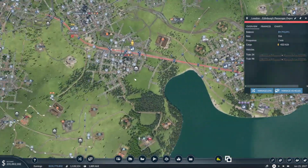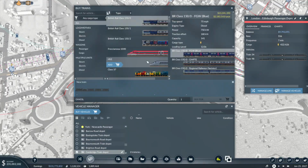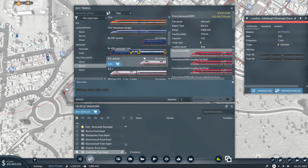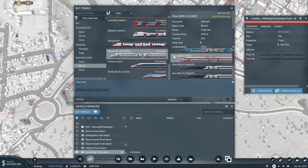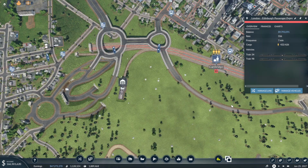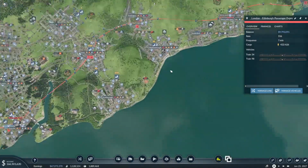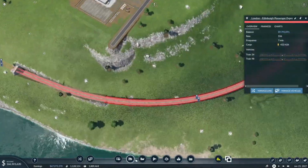How many depots are there on this line? Because there's one there. Which we're going to get the L and the R versions of these trains, because, you know, this is, like, the East Coast Main Line. There we go. One of them for Passenger Express 2. And then we're going to get a new depot up near Edinburgh.